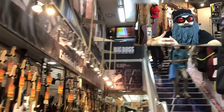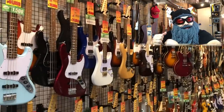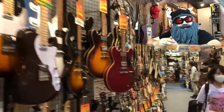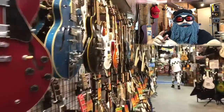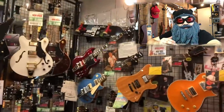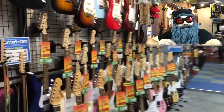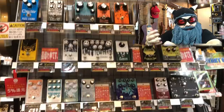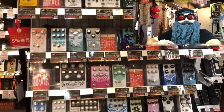All right, we are in ESP Big Boss. You'll see a lot of guitars hanging already. And just to let you know, if you ask the staff, there are staff that can support you in English. So it's really good. If you need help, there's this ESP guy. He's really, really friendly and nice. They are willing to support you all the time.